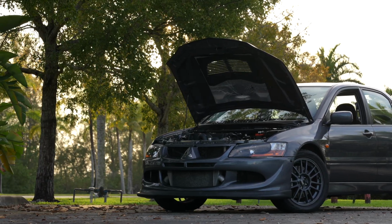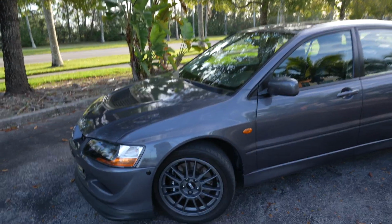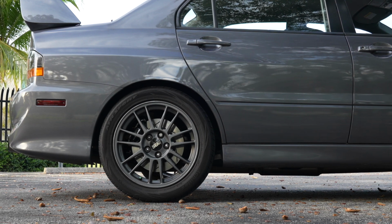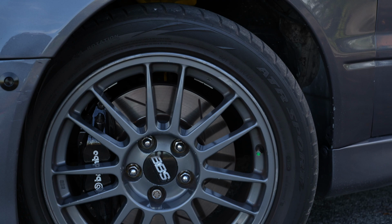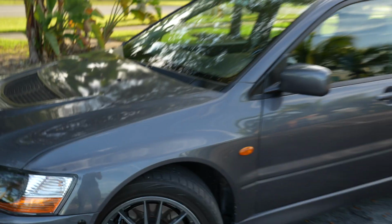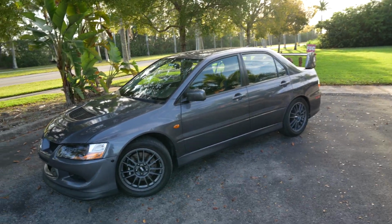We are going to have the car with BBS OEM wheels and fairly new tires, Achilles ATR sports tires, and also brand new Stoptechs when I did it on this car. So it's going to have brand new Stoptech rotors. They're not brand new, I used them, but they're fairly new. I barely drove this car, I think 10,000 miles since I owned it for 3 years, almost 4 years. I think it's 4 years already.